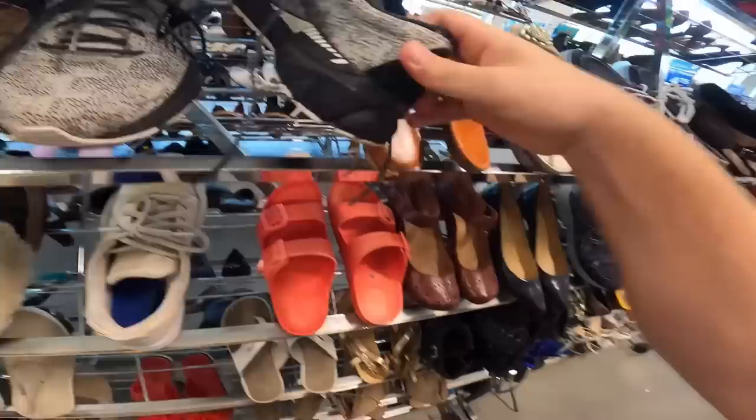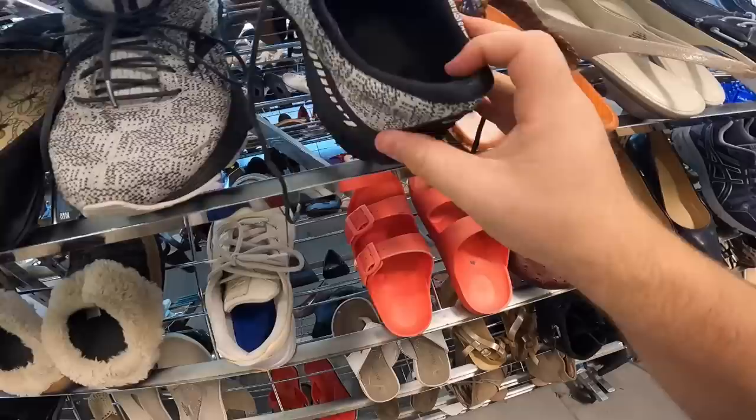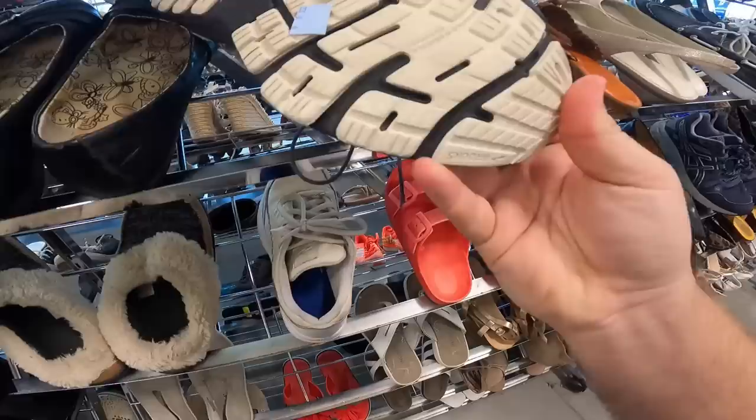We got some Brooks Adrenaline 12s, but they've got a big chunk missing out of here. They've got a little bald spot there. They've got some heel wear on the inside right there. And they got weird third party laces. So I'm gonna pass on those. We got this pair of Vans right here. You can see the things coming off here.